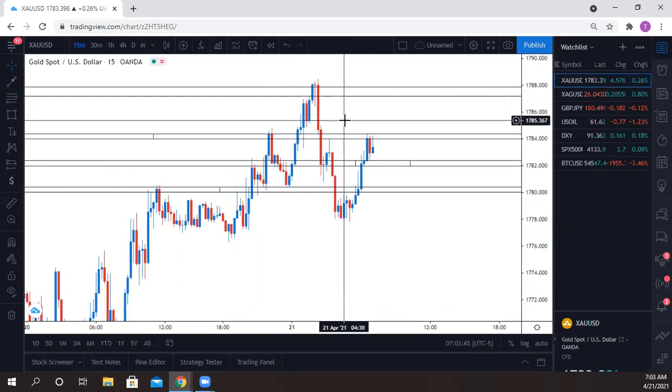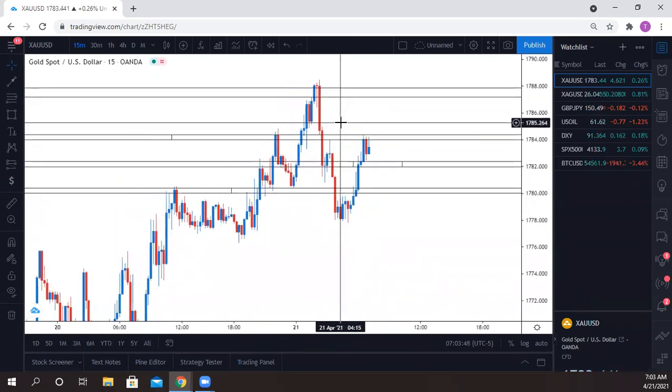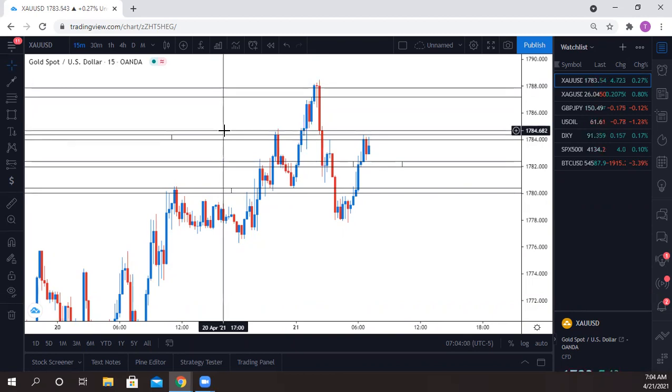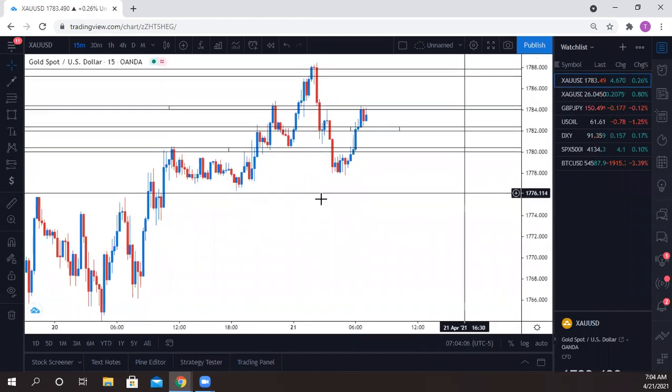But again, that's the high of the day, and if you look at the current high, the highest point there, I don't know what time that was on New York time. What time was it there? 2 a.m. That's London time. Well, hold on, let me check just to be sure. I want to be sure about that time. Very important.